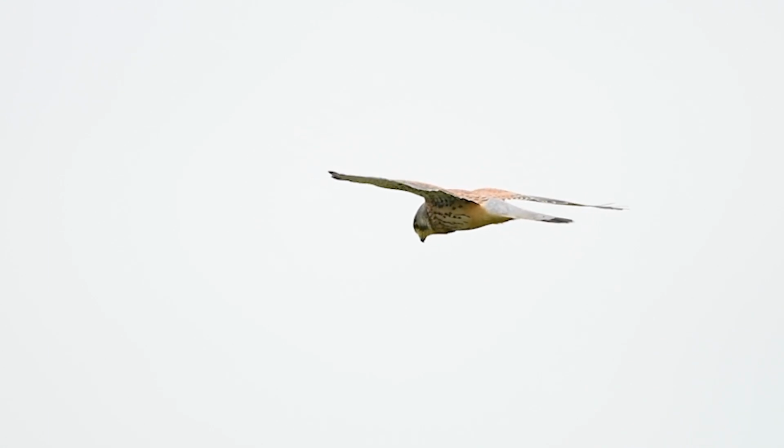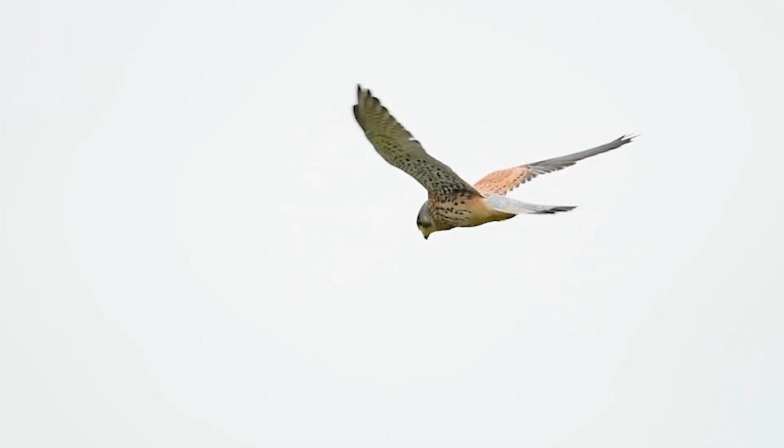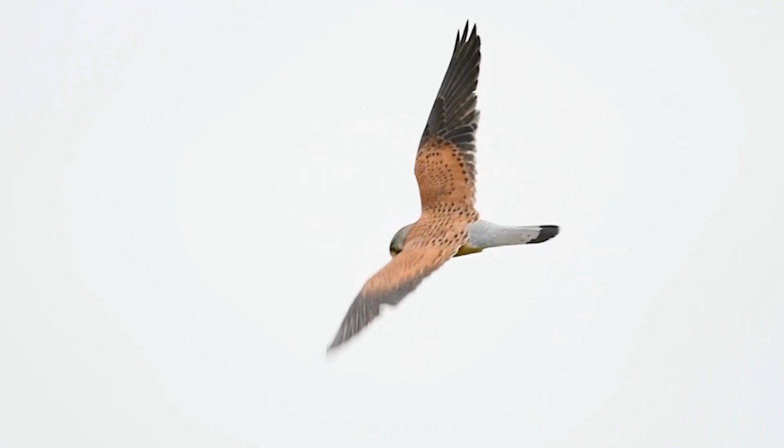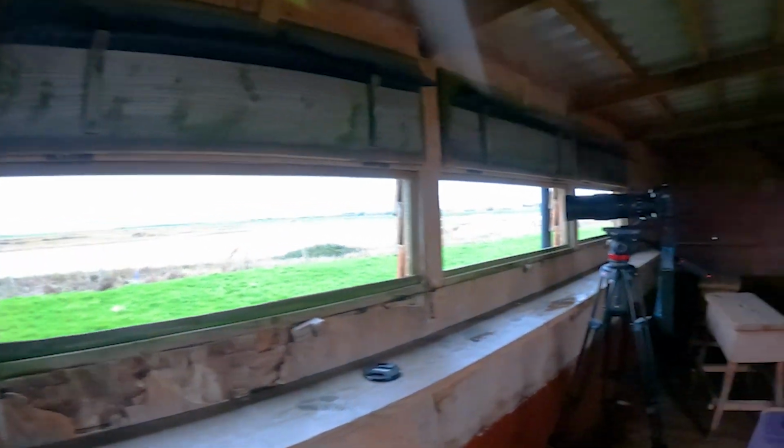So an update. Saw a marsh harrier, as I said, and then I just saw a kestrel really close, and I got an amazing shot of it. It just flew literally right past the tunnel.